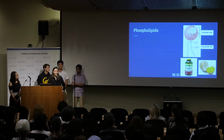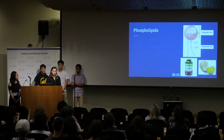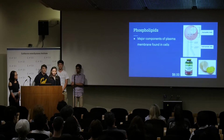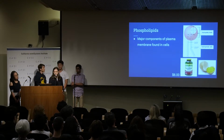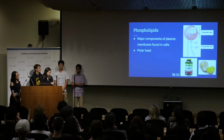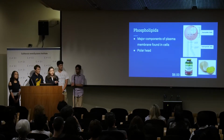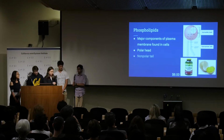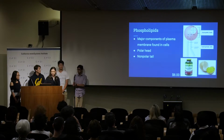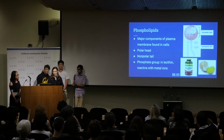Okay, so like Akash mentioned before, the molecule that we chose to use is called a phospholipid, and it's basically a type of fat molecule, and it makes up the plasma membrane found in all cells. And the phospholipid is made up of a polar hydrophilic head, which means that it attracts water, and a nonpolar hydrophobic tail, so it repels water.